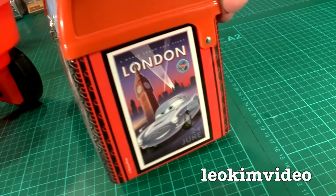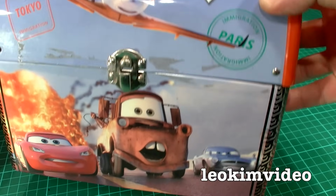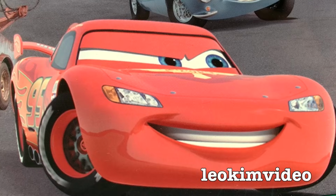It's quite nice. It's the sort of thing that if you're a Cars collector, you probably want one of these, but I won't be keeping stuff like this. I really want to focus on collecting Lightning McQueens.